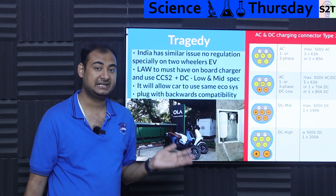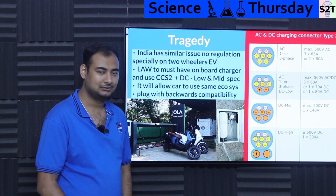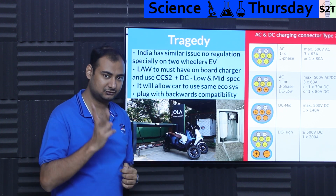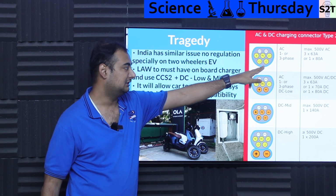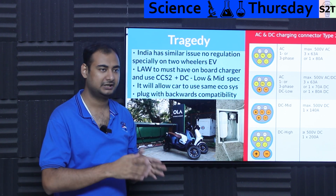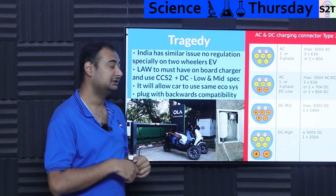Sometimes they literally have 48 volt battery banks. So how the heck are you going to charge this? Well, you have an AC onboard charger that would be low power. It will have 2 modes of operation. Line 1 option, meaning if there is only 1 phase fire in your household, go ahead, slow charging, but it will charge.